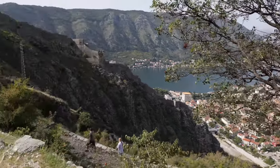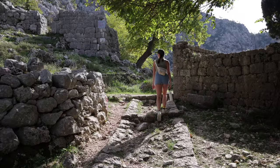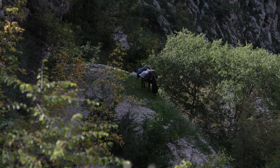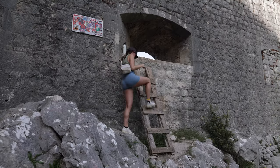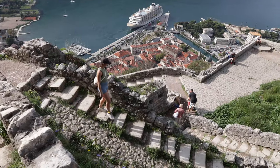But before we head to our next destination, we're going to show you what it's like hiking up the old fortress walls of Kotor. This was quite a unique hike, unlike anything we've ever done before, so make sure to check back next week and find out how it all went down.